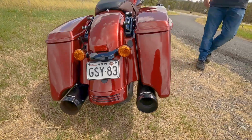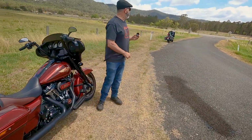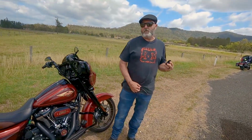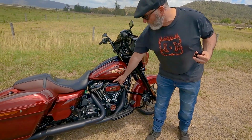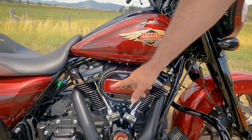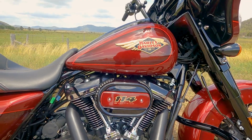Normally I put the big heavy breather on my bikes, which I've had on the last 3 Harleys, which is on Rochelle's bike right now. I've decided to keep this stock one. Why? Purely because of the anniversary decals. That's the only reason why I've decided to keep that stock one on there.